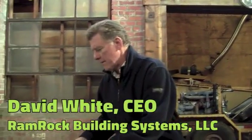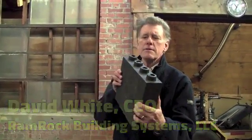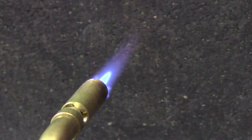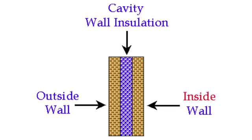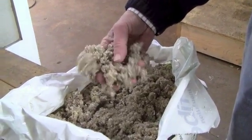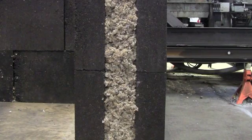This is our standard interlocking block. It's sleek and slender, yet strong and durable, especially in our exterior cavity wall, which maximizes energy efficiency by sandwiching a layer of thermal resistance, in this case loose fill cellulose made out of recycled newsprint, with 2 layers of Ramrock thermal mass.